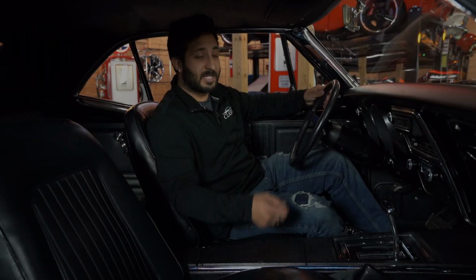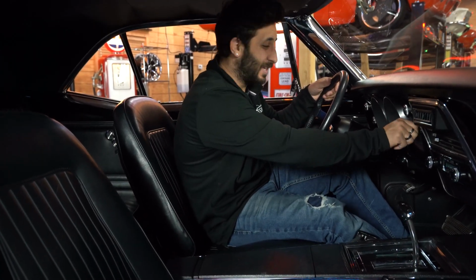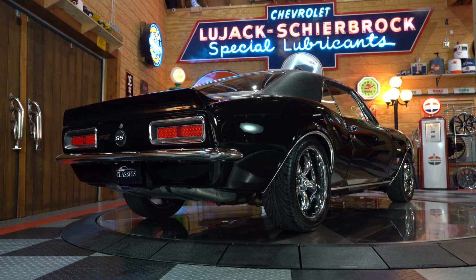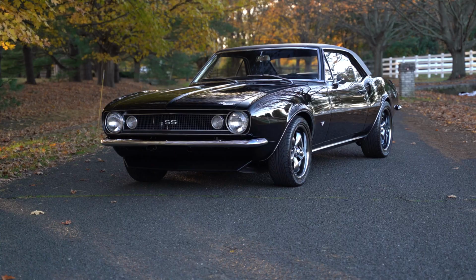And I don't know about you guys, but I got the keys and I'm ready to start this bad boy up and see what she sounds like. So here we go. Oh baby, gotta love the easy start of an LS motor. So let's rip it. Oh yeah! One more time! All right.